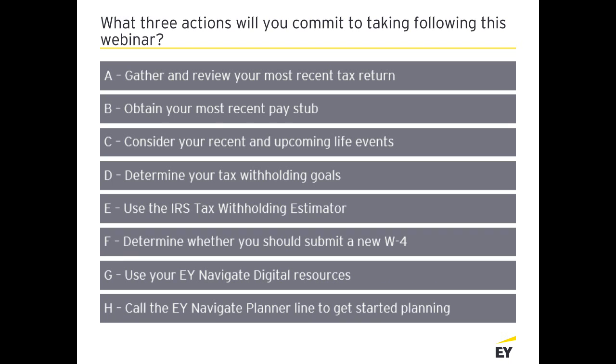We hope you'll commit to taking at least 3 actions after today's workshop. Maybe you'll choose from the potential actions shown on this screen. We've listed: find and review your most recent tax return, get hold of your most recent pay stub, consider your recent and upcoming life events with tax planning in mind, determine your tax withholding goals, use the IRS tax withholding estimator, determine whether you should submit a new W-4 to your employer, use your EY Navigate digital resources, and call the EY Navigate Planner line to get started on your planning. Maybe you'll think of your own actions to take. Just be sure to do something to get started on your path toward greater financial security.